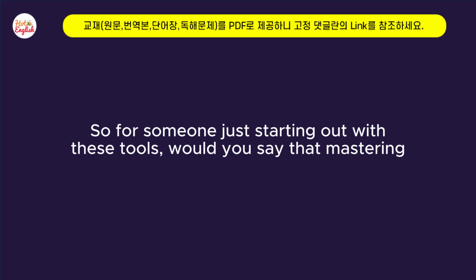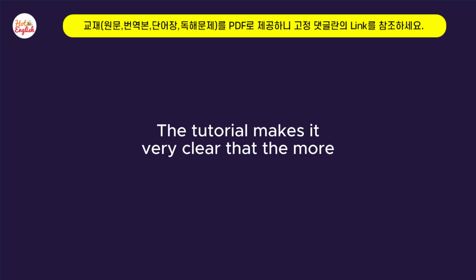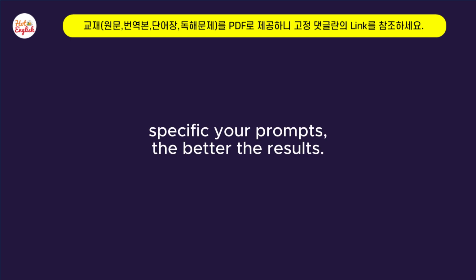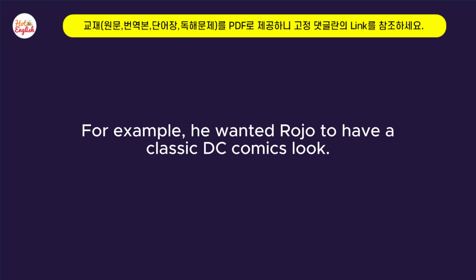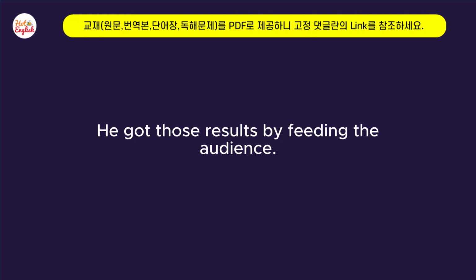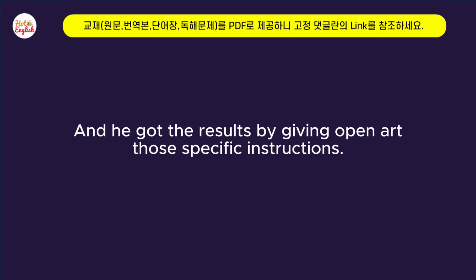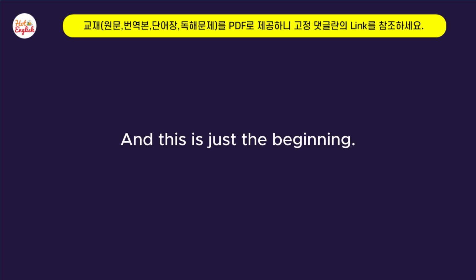So for someone just starting out with these tools, would you say that mastering prompting is the key to getting good results? Absolutely. The tutorial makes it very clear that the more specific your prompts, the better the results. Makes sense. For example, he wanted Rojo to have a classic DC Comics look. Okay. While Ao's design was supposed to be a little more mature. I see. He got those results by feeding OpenArt those specific instructions. It's like being an art director, but instead of talking to a human artist, you're talking to an AI. Exactly, and this is just the beginning.